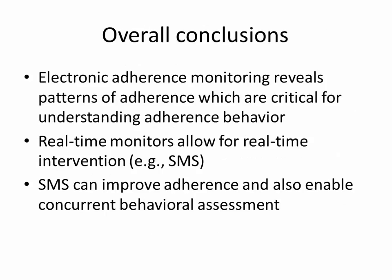So just to sum up all this potpourri of projects, I think electronic adherence monitoring is really important for revealing patterns of adherence. It's really the only way to understand behavior. You can do lots of different things to measure adherence, but if you want that day-to-day behavior, you really have to be looking at it day-to-day.